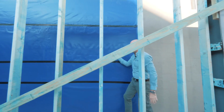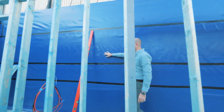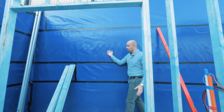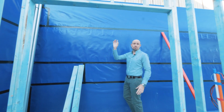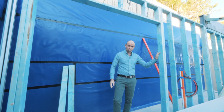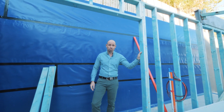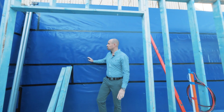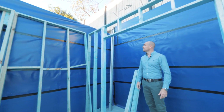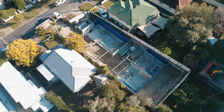Then as we come along here, we've got all of our termite proofing. So this blue wall wrap here is to stop the termites being able to come through that wall and then get into our timber framing and eat any of that timber framing. Even though it is all treated, it's just another barrier to make sure that we don't have any termite issues over the long period. So you can see this wall wrapping goes all the way around where the retaining walls are, and it's a fairly extensive job to make sure that these are completely watertight.